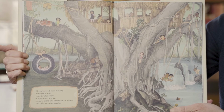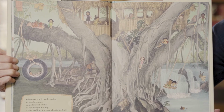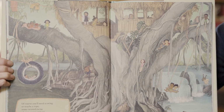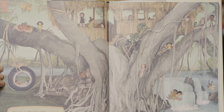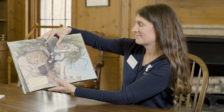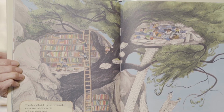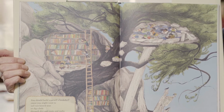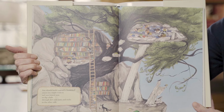Of course, you'll need a swing, or maybe a rope, some twisted twine, and spun sugar and sap, a way to climb and sprawl out on a limb and slide back down again. You should build yourself a bookshelf, because you might want to sail sun-kissed seas or dig a hole through the dirt and roots and rocks to the other side.